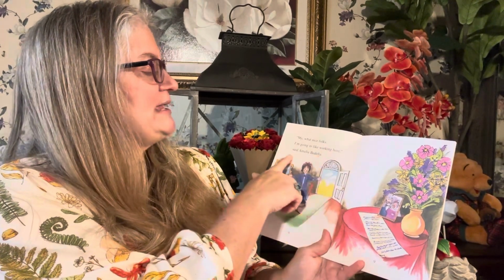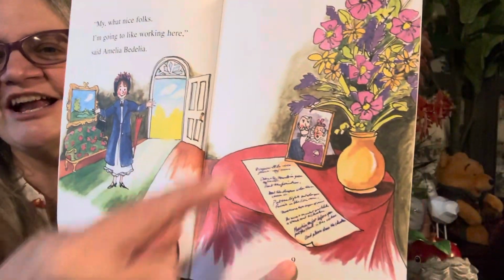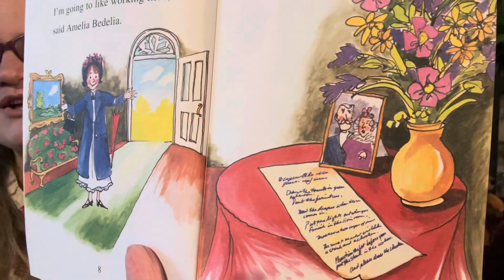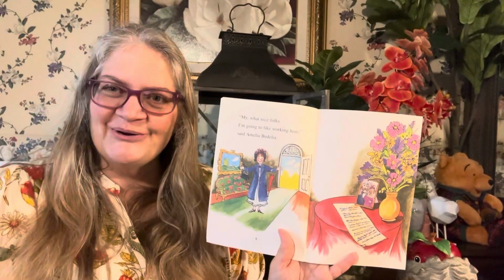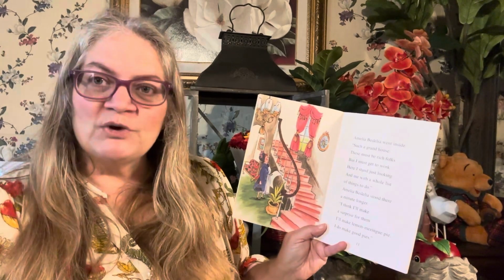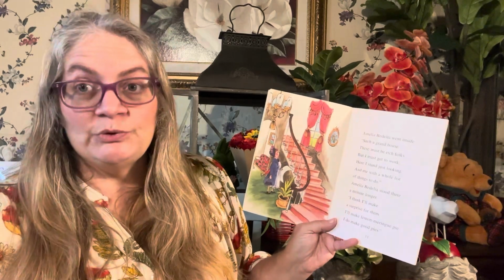My, what nice folks. I'm going to like working here, said Amelia Bedelia. There she is on her first day of work, and there's the list that Mrs. Rogers left for Amelia, so she knows exactly what to do. See how she does. Amelia Bedelia went inside. Such a grand house. These must be rich folks. But I must get to work. Here I stand just looking, and me with a whole list of things to do.